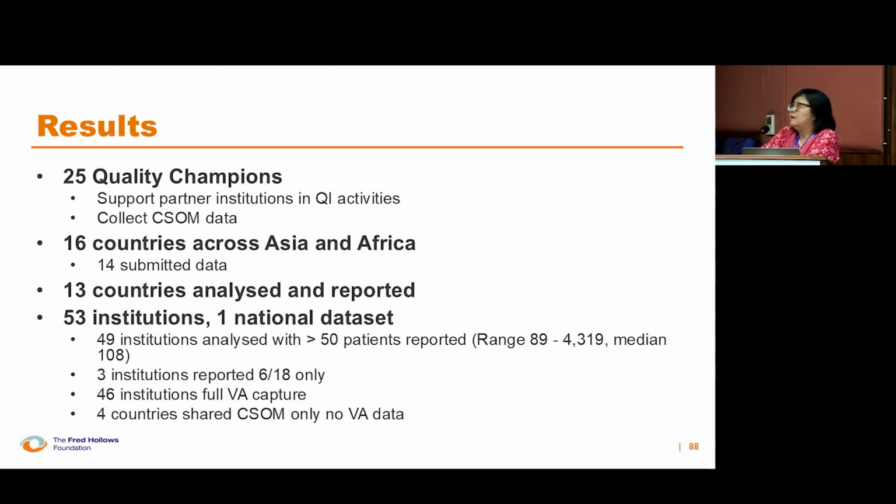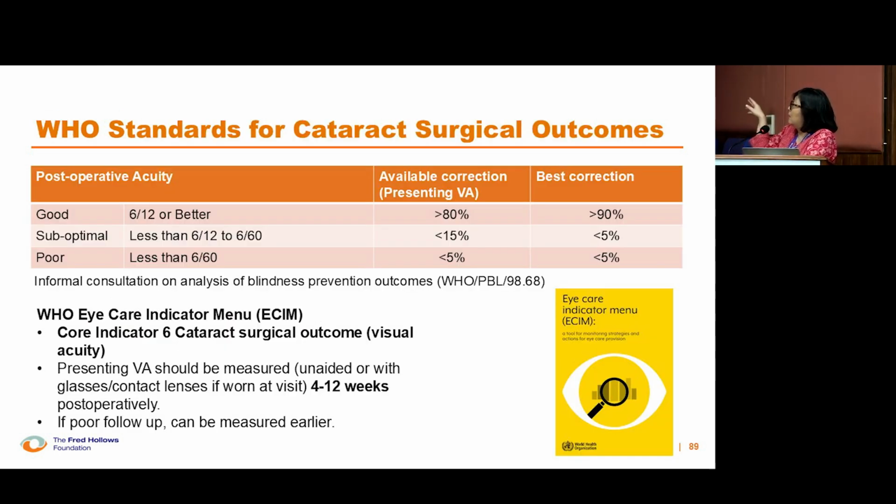Three institutions reported data at 6/18 only, because they were still using the old WHO cutoff for good outcomes. 46 institutions had full visual acuity capture, which means they reported visual acuity, because some people just reported good outcome or bad outcome in categories, so we don't know exactly what it was. And 4 countries only shared CSOM, but no data because of privacy laws within the countries. So that was fine.